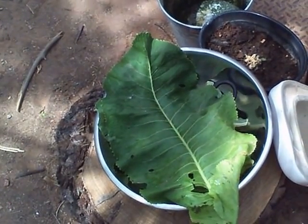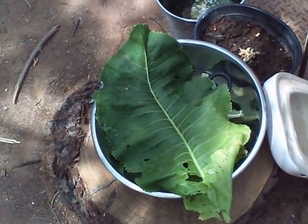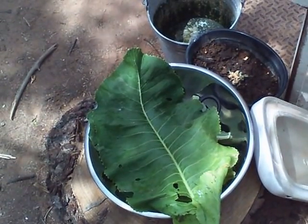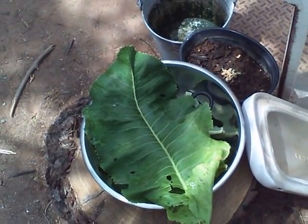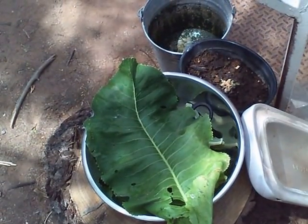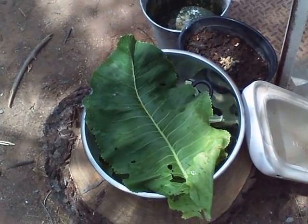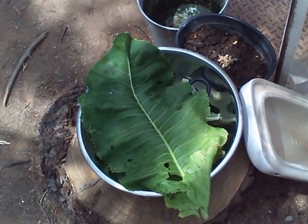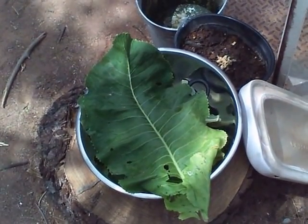But what I also do out here is take these. That's one of the medium-sized horseradish leaves, and they're great on sandwiches. They too, like the cabbage, are kind of crispy, which is good. I'll clean them up and put them in the house, in the refrigerator in a plastic bag, and just trim off what I want when I'm ready to eat. And they have a slight horseradish taste, which I like. Really good on sandwiches for me anyway.